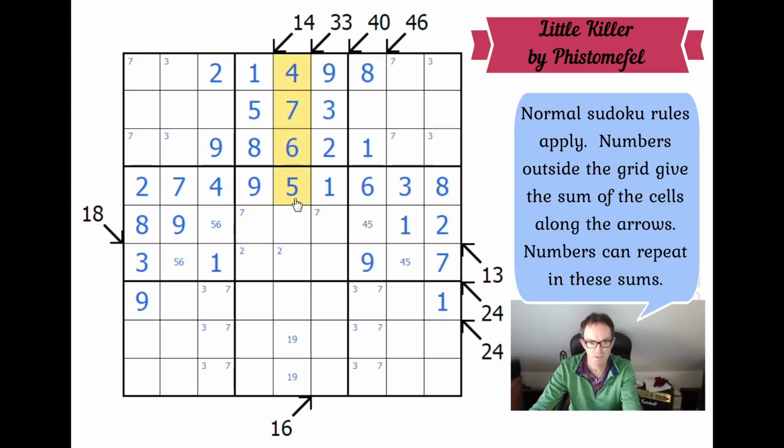Oh, now if we look down this column, we still need to place a 2 and an 8 in this column, and there's a 2 and an 8 in this row. So this square can't be a 2 or an 8, so the only spaces that could be a 2 and an 8 are those two, which means that square must be a 3 to complete the column.